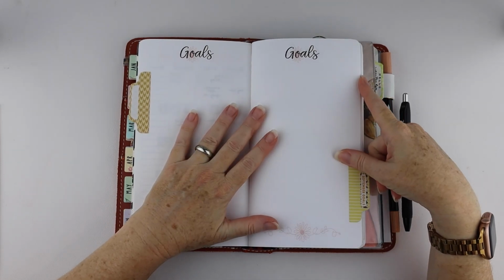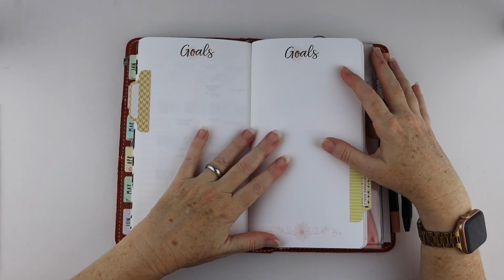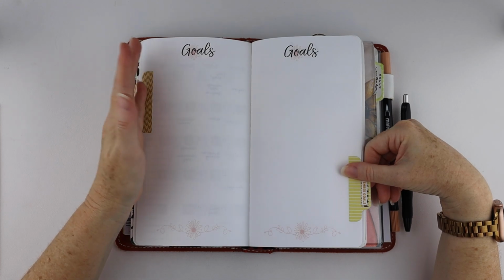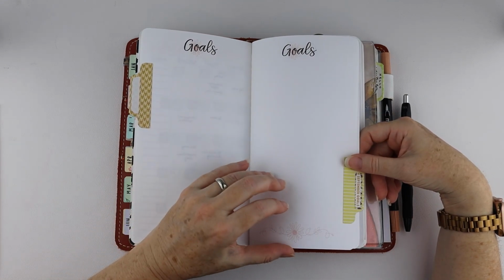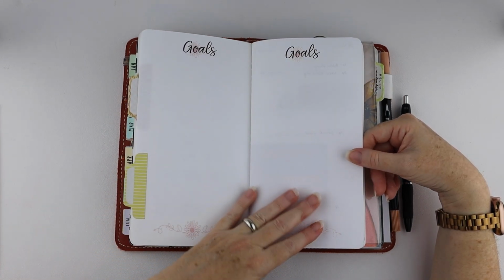I did start to fill out kind of weekly goals in this section last month. I obviously have not done that this month. I don't know that I'm going to. I'm not entirely sure what I'm going to use this for right now. I also keep reminding myself I don't have to use every single page. If I use all but 4 or 6 pages, that's okay.